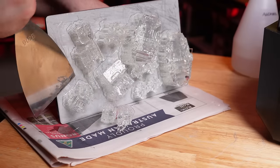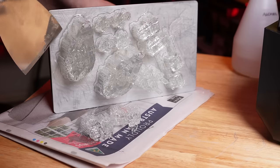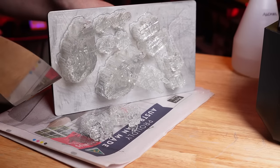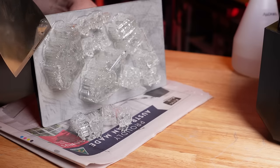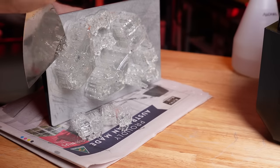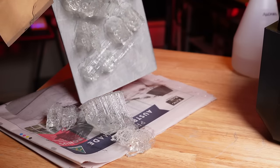If you saw the last video and sat through that entire thing, or if you have any decent amount of 3D printing experience, you'll know it's not always possible to get a spatula in under the supports and rotate it and pop them off. But some guy, you know who you are, you were absolutely horrified at the sight of it. But sometimes that's what you've got to do, you know? Anyway, look at that. These are coming away beautifully.